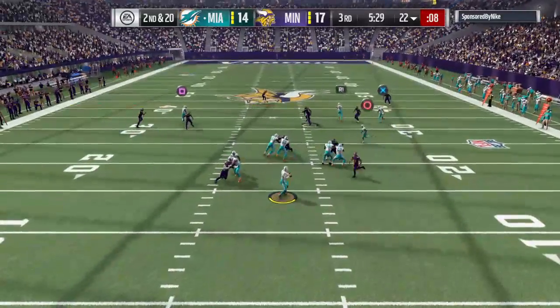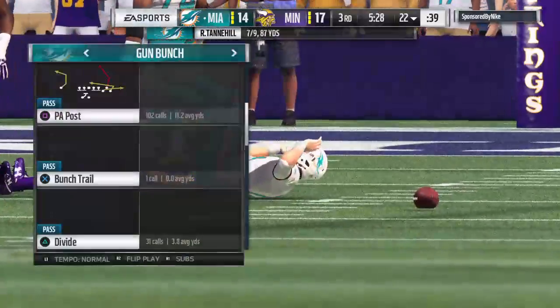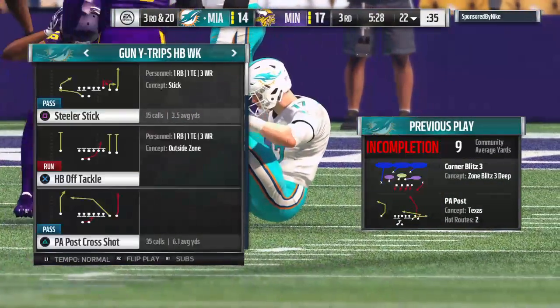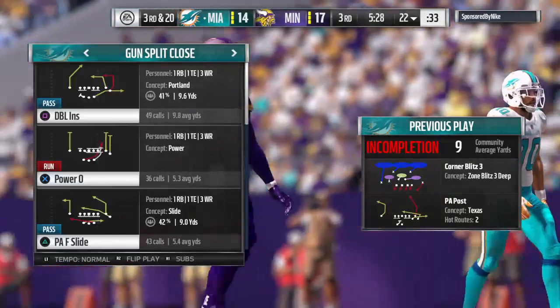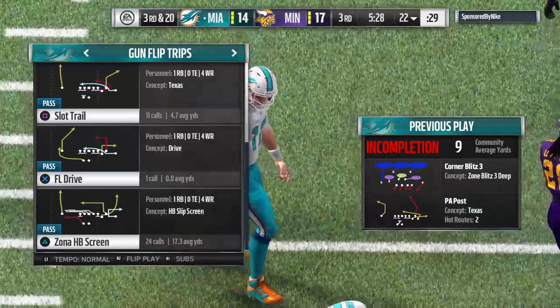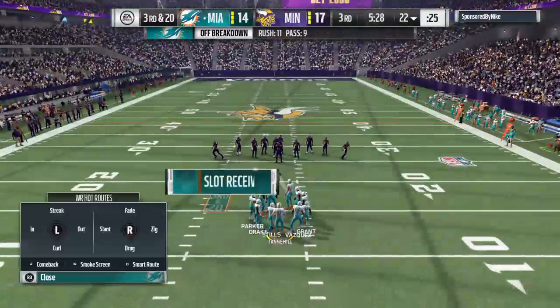To throw on second down is Tannehill, and that is incomplete. It's a tried-and-true formula, and I don't think it'll change for as long as we play football. If someone's trying to throw the ball and you can put pressure on them and make it tough, that's only going to help your defense. Yeah, he's being hurried. He got rid of it before taking the hit, but incomplete.